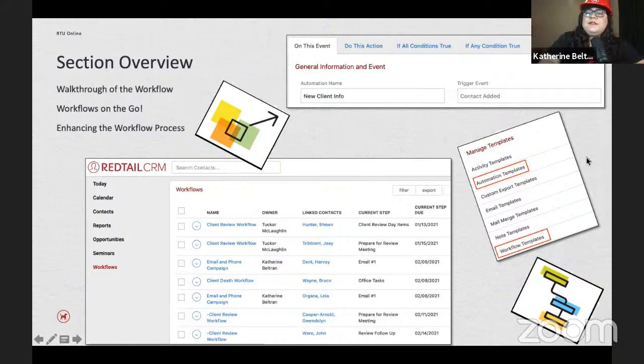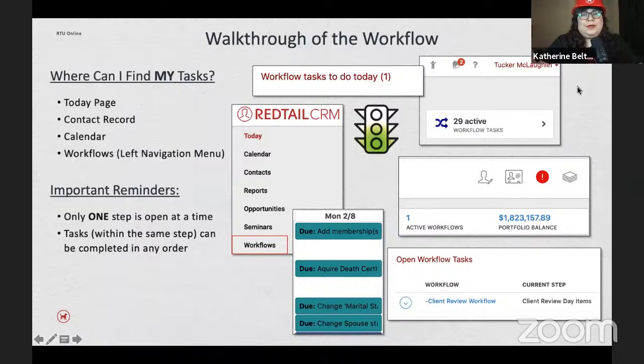So let's start off with the first question I feel like we always get with our one-on-one trainings, which is, where can I find my tasks? I might have that workflow, but I don't know where it disappeared to. Where do I find these? My personal favorite is actually the Today page, mostly because that's the first thing I see when I log in. I can see workflow tasks to do in 2 spots from the Today page, and I'll make sure we hop in when we take it live and show it. But you can always find it from that spot. And if you have yours defaulted to the Today page, it's one of the first things you're going to see.